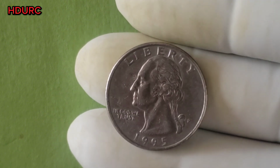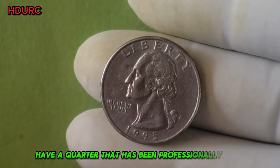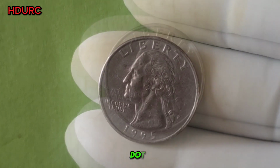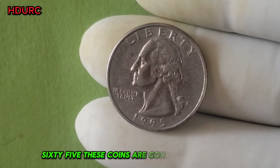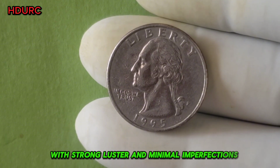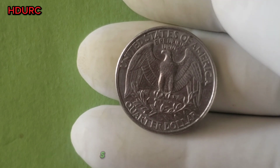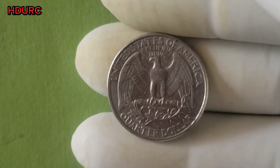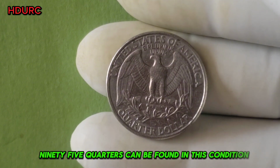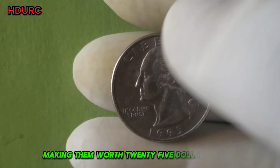If you have a quarter that has been professionally graded by agencies like PCGS or NGC as MS-65, these coins are considered high quality, with strong luster and minimal imperfections. They can be worth $5 to $8. At MS-67 or higher, which is rarely found in 1995 quarters, they can be worth $25 or more.